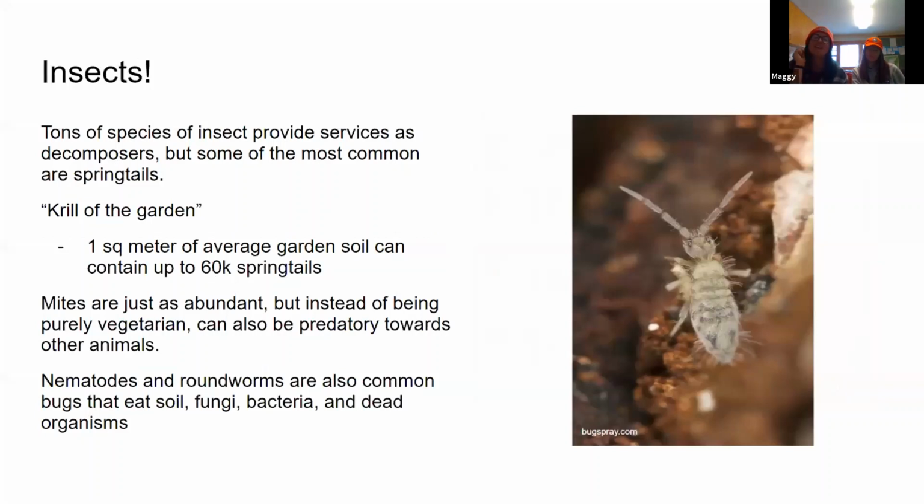So tons of species of insects provide services as decomposers, but one of the most common are springtails, super, super tiny. They are considered the krill of the common garden. So 1 square meter of average soil can contain up to 60,000 springtail bugs. So they're just everywhere. Other similar mites are just as abundant, but springtails are vegetarian, and so other mites can be predatory towards other animals. Nematodes and roundworms are also pretty common bugs that eat soil, fungi, bacteria, and other dead organisms. So there are tons of insects up there.